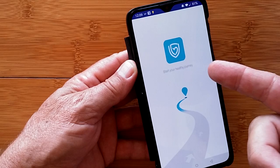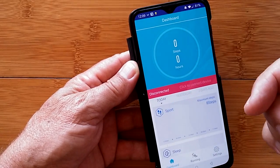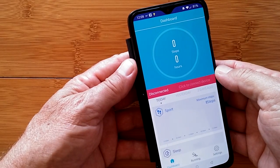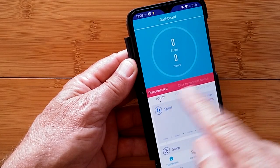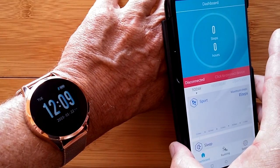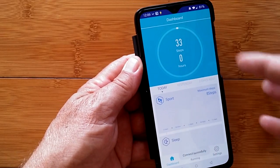Let's go ahead and open it. When you download it from the Google Play Store, you can use a link down below and get it all set up. You'll dump yourself into the dashboard right here. It will connect once you get it tethered to it, which is a straightforward process. It's already been connected to this one, so it should link up here in just a moment. While it does that, there it goes.